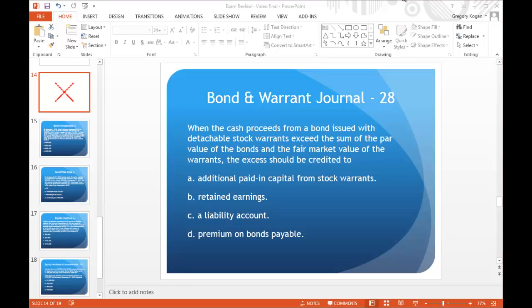And continuing with exam review here, we are on the question regarding bond and warrant journal. What we have here is a question asking about what happens when cash proceeds from a bond issued with a detachable stock warrant exceed the sum of the par value of the bonds and the fair market value of the warrants. So it's kind of like we have cash proceeds here, right? And it's a bond and warrant, and then we have bond payable and then fair market value of warrants.